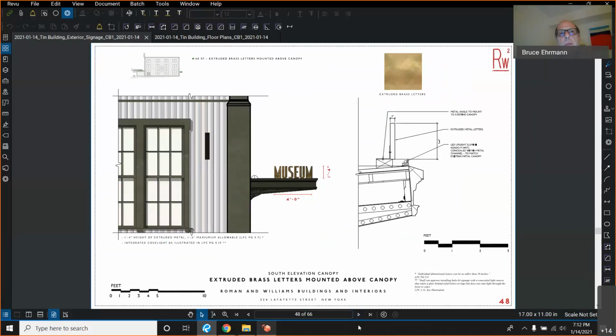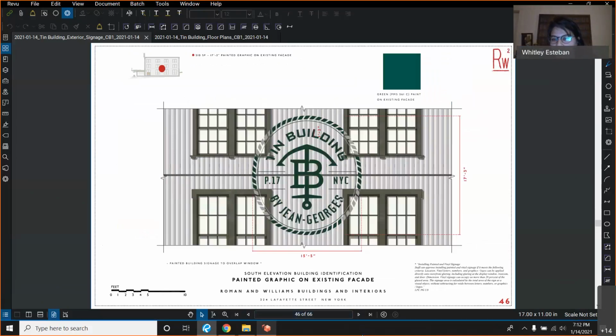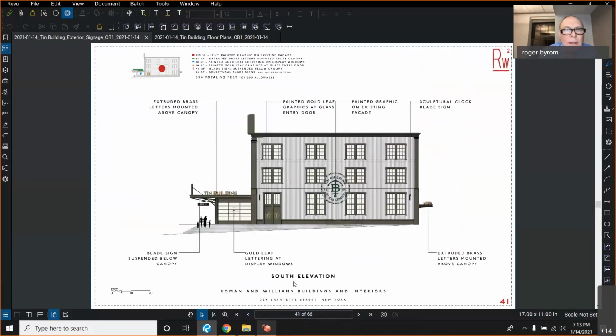Roger, just going back to the overall logo painted on the tin building itself, could you give the dimensions of that? Oh, I'm sorry, I didn't see them. They're small, so no problem at all. They're 15 feet 5 inches wide, 17 feet 3 inches tall. And what's the height of the corrugated elevation that it sits on? I don't know that figure precisely. Maria, can you go back to the overall elevations? I can guesstimate pretty accurately from this. It looks to be about 32 feet. Okay, thank you.